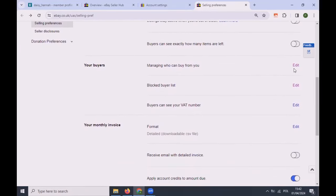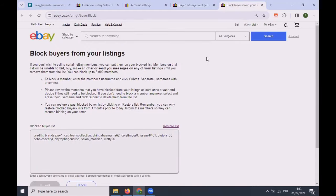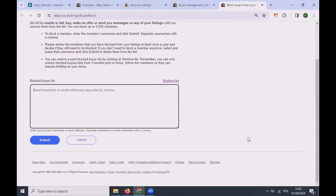Now, managing who can buy from you. So if we go here, that's a block list. To prove my words, that's my block list. 2 lines, guys, 2 lines. If you have a massive amount of buyers blocked, just cut it, paste it to Notepad, and run it empty for a couple of weeks. See if your sales will pick up.